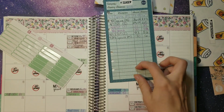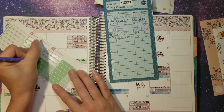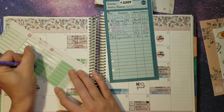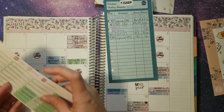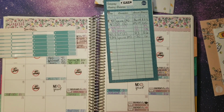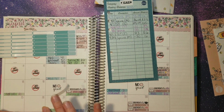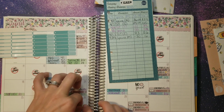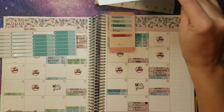Next up, we have 2 gas transactions from this week, one for me and one for James. So James filled up at QT for $23. I filled up at Spinks for $30. All right. James went and filled up on Tuesday, and I filled up on Wednesday. So those are the only 2 transactions there.